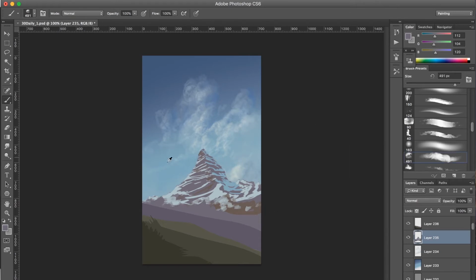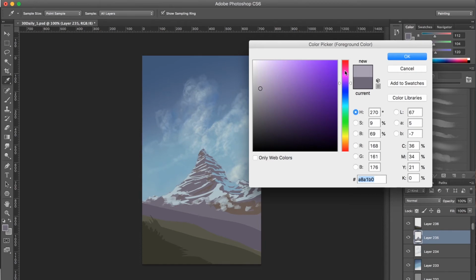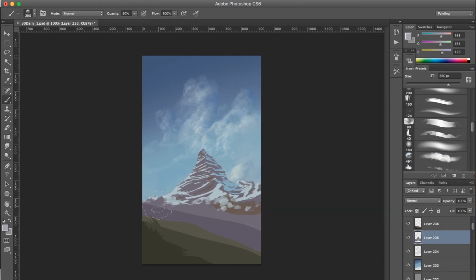Let's grab a little bit of purple, but we're gonna make it a little bit lighter, and just gonna set the opacity to about 20%. I'm just gonna haze up this bottom as if there's kind of like a fog rolling through, something like that. That kind of works. I dig it.